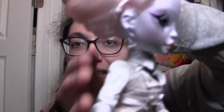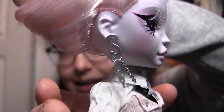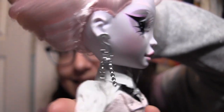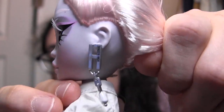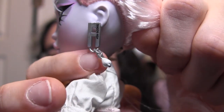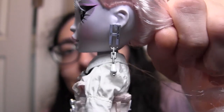Then let's have a look at her earrings. So she has two different earrings. This one is an S on this side, and it's got chains hanging down from the bottom of the S that dangle. And then on this side, she has an H, which says Shadow High on it in tiny little letters, and then a chain with a little dangling white bead or gem of some kind at the bottom. I love that they have those dangly pieces. The movement adds a little something extra to her.